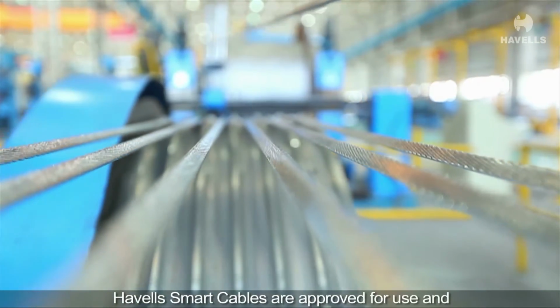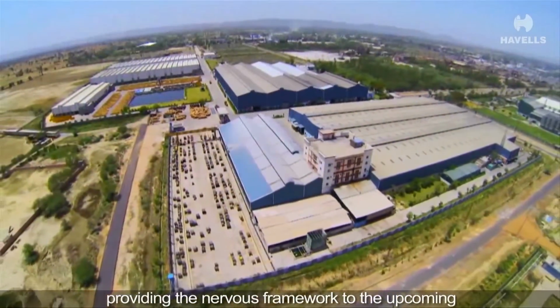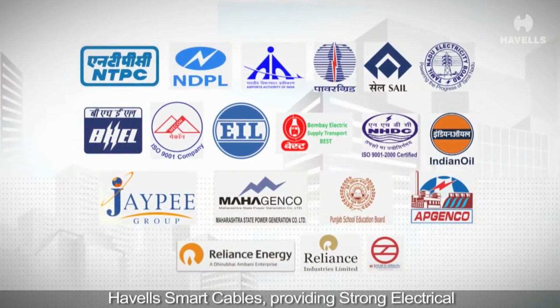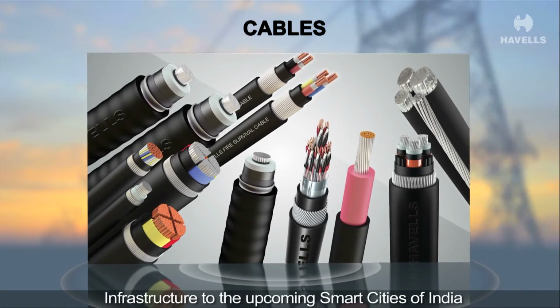Havells smart cables are approved for use and are being used by the industry leaders across India, providing the nervous framework for the upcoming smart cities of India. Havells smart cables providing strong electrical infrastructure to the upcoming smart cities of India.